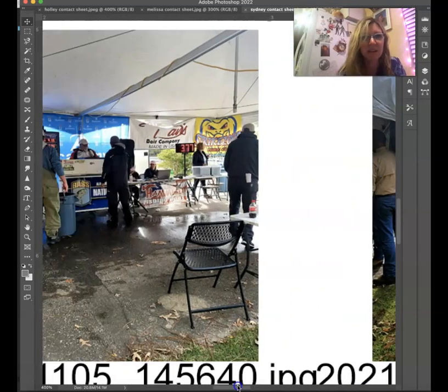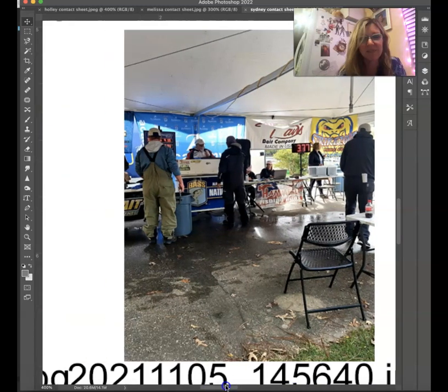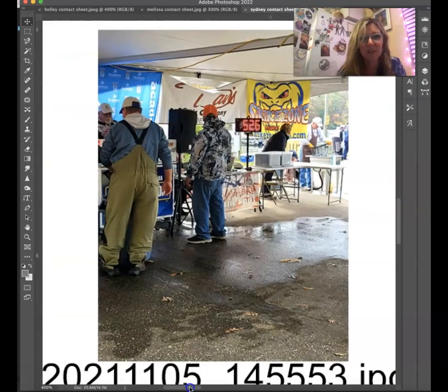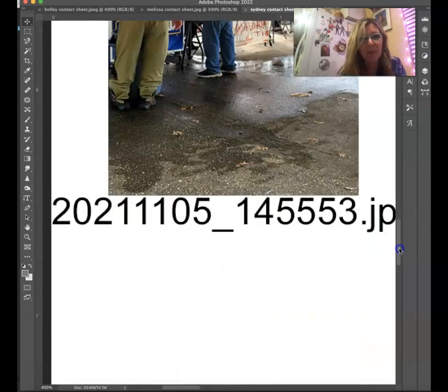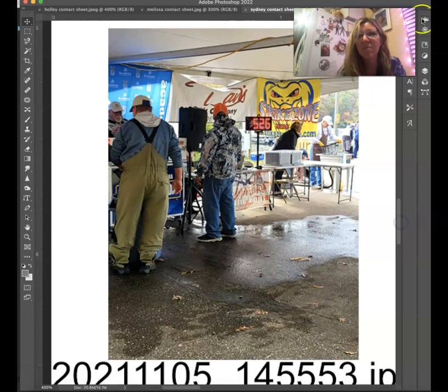That one's okay. Yeah, I think I would say this one is the better of those two. I wonder what this is. Is that like a timer? Do they have a certain amount of time? But all part of the story. Okay, I think that Sydney did a great job with her event photography. Let's go ahead and see what her picks are.